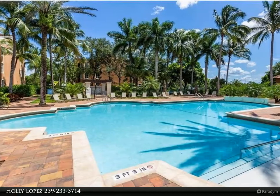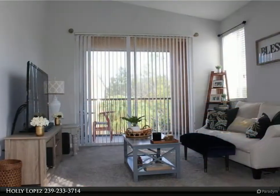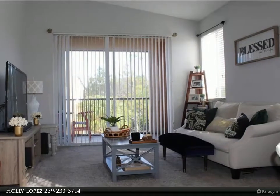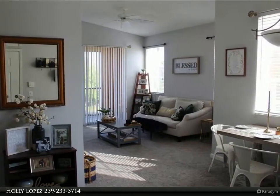Enjoy a light and bright open floor plan in this top floor, large 1-1 condo located in this gated, amenity-filled community. This home is situated on the top floor and on the end, so you will have plenty of natural light, high ceilings and no neighbors overhead. It is also the largest of the one-bedroom floor plans.